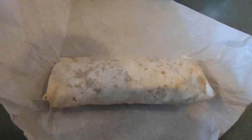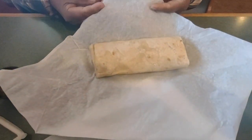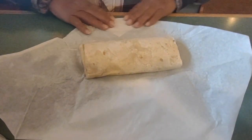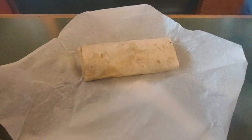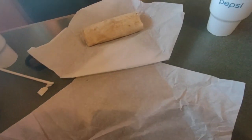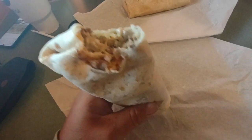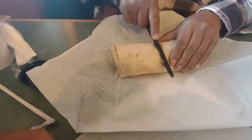So I got the big Jake, and what'd you get, babe? A Chili Relleno with carne asada burrito. Yeah, I'm on credit. She's allergic to tomatoes, so. These are really good burritos. I got my mouth full. Really good. We eat here a lot.